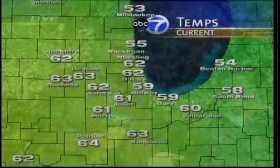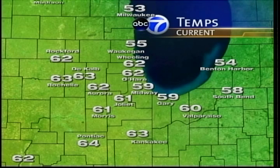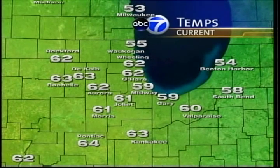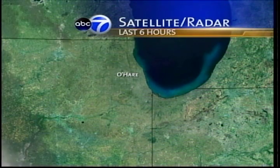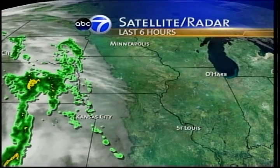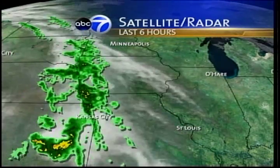Current temps, 62. It's nice out there. We have a southerly breeze this afternoon, 59 at Midway. Skies are virtually cloud-free. A little bit of flat cumulus out here in Glencoe I can see, especially off to the west. But there's some weather coming at us from the west. Storms, some welcome rain. I'll tell you when in just a few minutes.